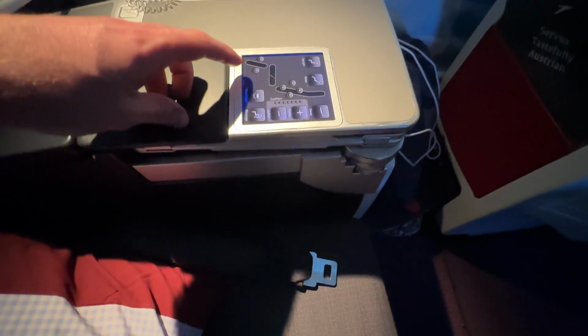Time for a nap, so let's check out bed mode. My seat is the most exposed to the aisle as there is only the armrest separating you from people walking by. It can be lowered for more shoulder space, but you can see it's not as easy to operate with one hand.